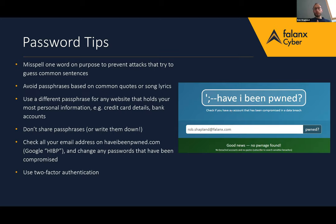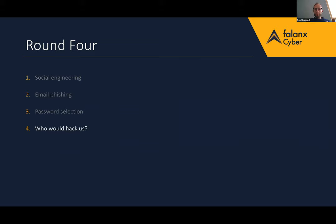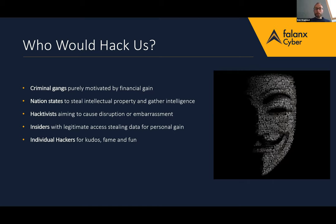Okay, last little section, just to think about who might actually hack us and what the impact will be if they were successful. So first group, criminal gangs, they're the most likely. They use ransomware attacks, whaling, all the things I talked about earlier. They're purely motivated by profit.